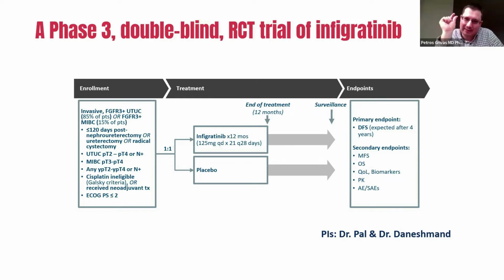If that mutation or fusion, this change in the DNA, happens in that particular gene, and we can test for that using the cancer tissue from the surgery, the nephroureterectomy specimen or the cystectomy specimen, these patients may be candidates for this trial because the treatment here is an FGFR3 inhibitor. So it tries to target that mutation, that genetic change that happens in the cancer. We try to target that with this drug called infigratinib.